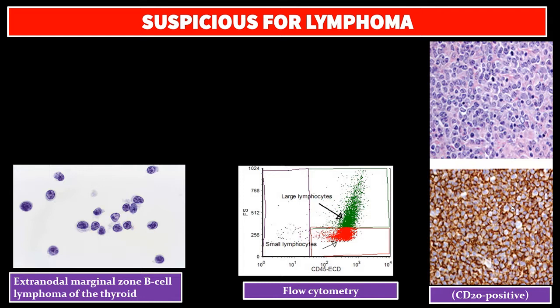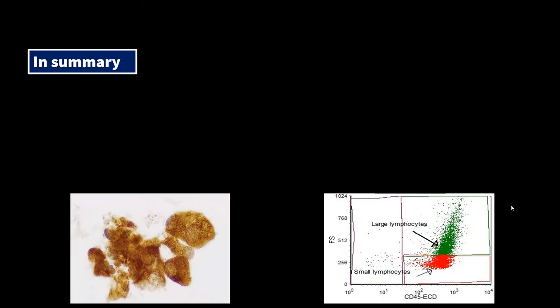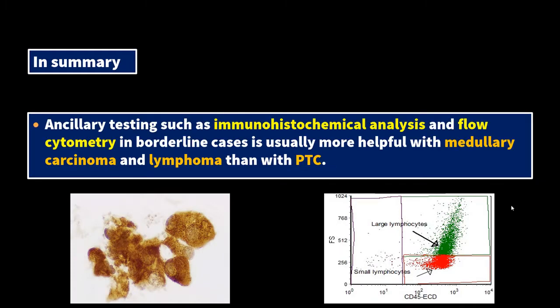Suspicious for lymphoma. A repeat FNA to obtain neoplastic cells for immunophenotyping studies by flow cytometry is likely to provide a definite diagnosis of malignant lymphoma for patients with an initial suspicious for lymphoma interpretation. In summary, ancillary testing such as immunohistochemical analysis and flow cytometry in borderline cases is usually more helpful with medullary carcinoma and lymphoma than with papillary thyroid cancer.